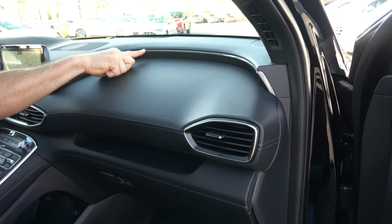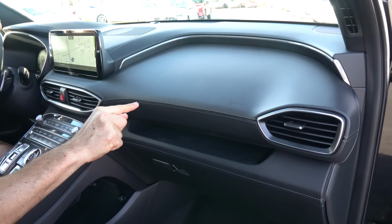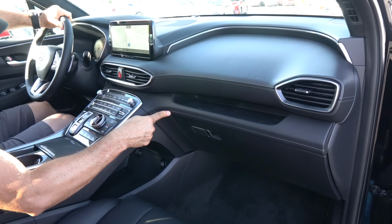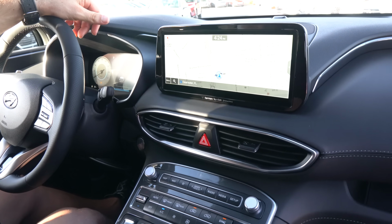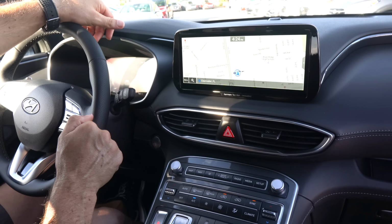There's that gunmetal finish coming off the door panel going around the top. Soft touch, stitching is great. You could put about 20 Twinkies long ways across here. There's more of that beautiful stitching. And then this is gonna be new, that 10.25-inch infotainment system screen. Super clear, navigation, Apple CarPlay, Android Auto.